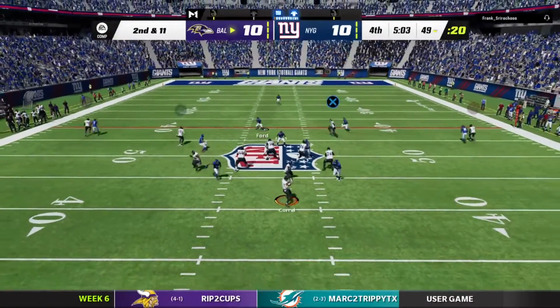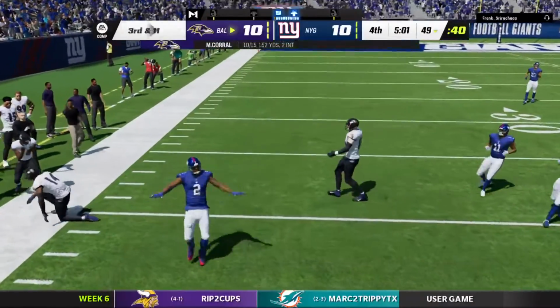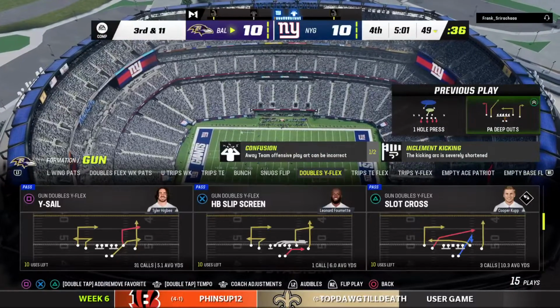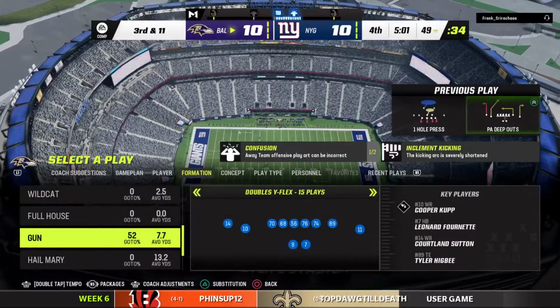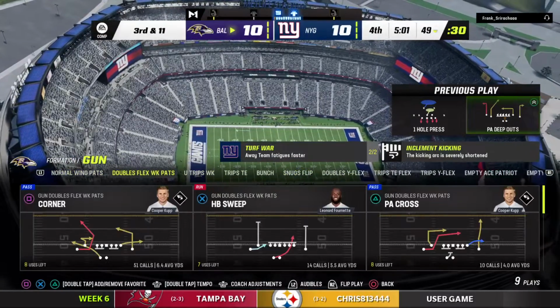Off play action. Here's Corral. Toward the left sideline, but it's incomplete. The coverage keyed in on him since that last completion his way. He earned a little more attention on that route, and that made it a lot tougher to get a clean throw his way.